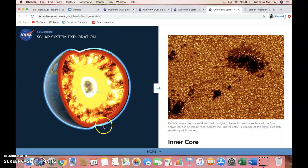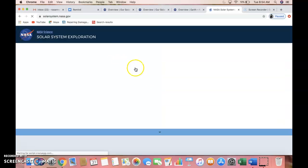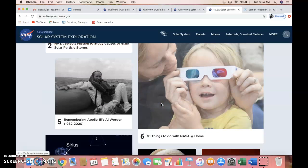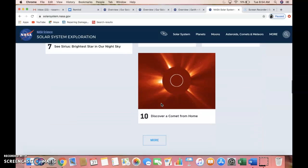So I just thought that was really cool that you could see what the inside layers of the earth look like. So picture the earth, and then you know how like if you cut a cake with a knife, you can cut out like a triangle. This is what scientists kind of did with the earth and think about what it looks like inside. So if you want to visit NASA and go take a look at all of their different resources, that would be really cool to watch as well and read about.